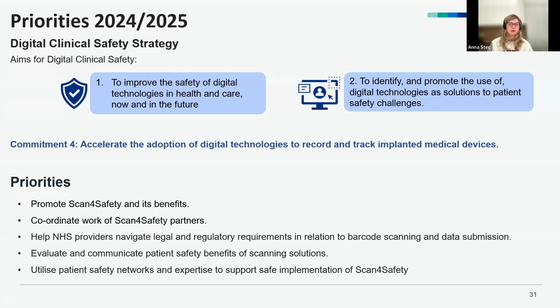so we want Scan4Safety to be the main point of contact for the trusts that we work with and for solution providers. Our priority is also to evaluate and communicate patient safety benefits of scanning solutions more widely, and to utilize patient safety networks and expertise to support safe implementation of Scan4Safety, since we are now part of a national patient safety team.